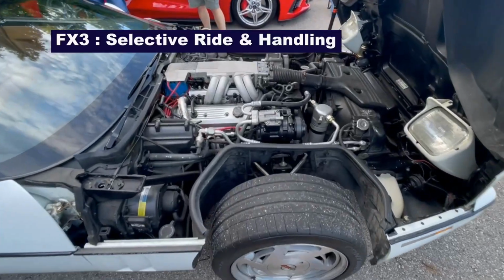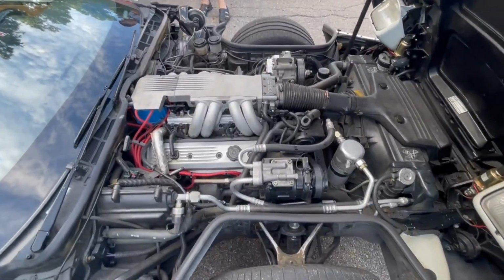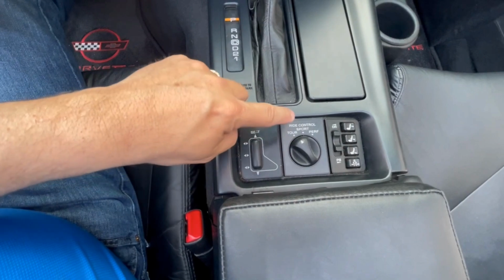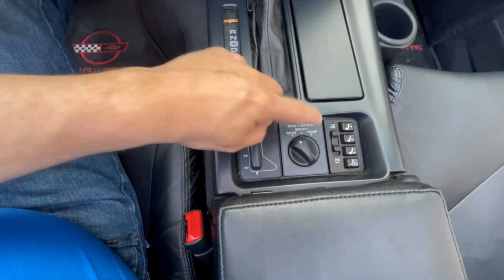FX3's selective ride and handling was introduced as an option this year. The control dial was just in front of the center glove box for switching your suspension settings between Tour, Sport, and Performance.